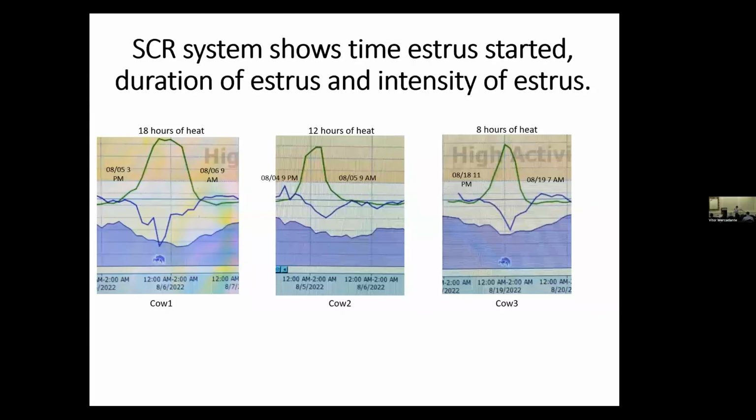This is kind of the signal that we have. These are three different cows. This is steps, and this is rumination. What you're looking at is an increase in steps and a decrease in rumination, and that will tell you the moment that the heat started. That's a heat that lasted for 18 hours on this cow, 12 hours in this cow, or 8 hours in this cow. It's not foolproof.